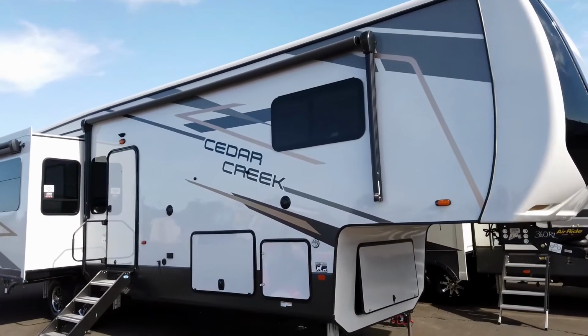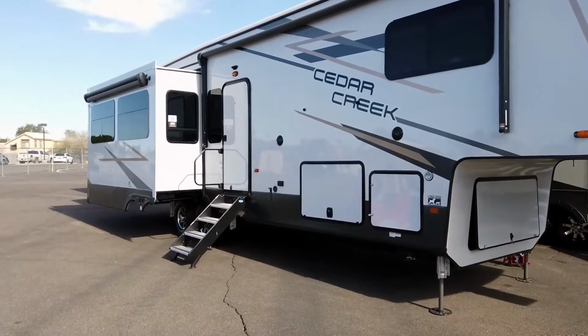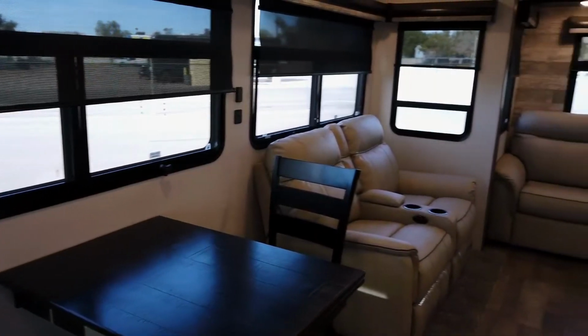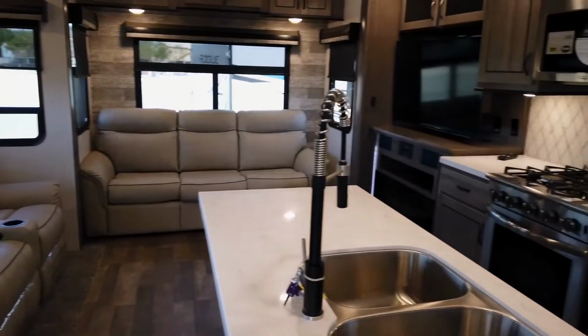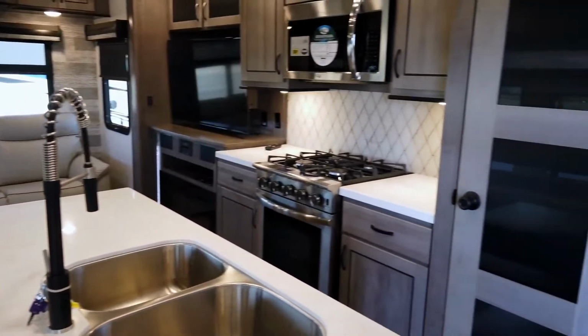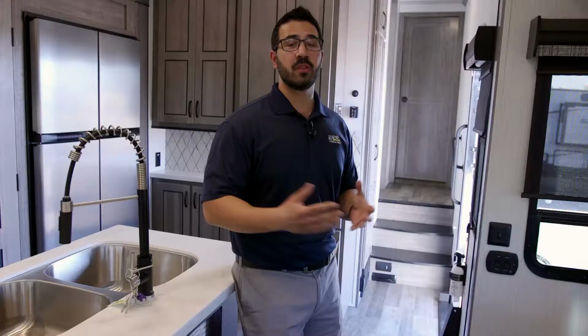Ladies and gentlemen, here we go. Another beautiful rear living fifth wheel. This is the 2021 Forest River Cedar Creek 360 RL. And folks, I'm telling you, you're talking about rear living towables, right? We're looking at some beautiful rear living fifth wheels. This Cedar Creek right here will knock your socks off.